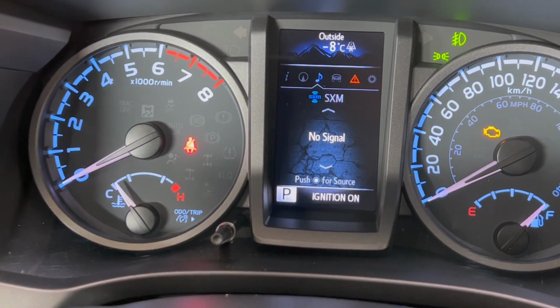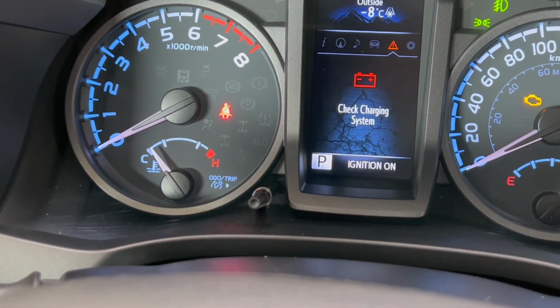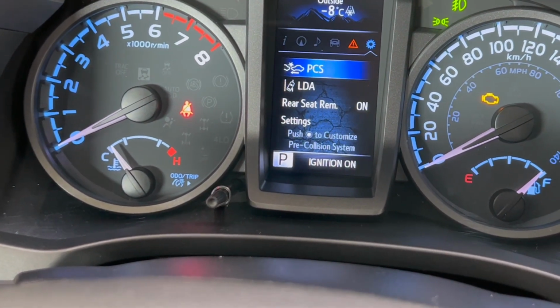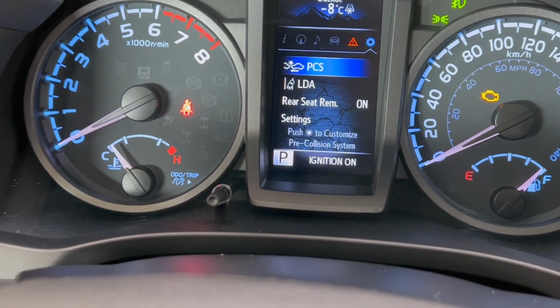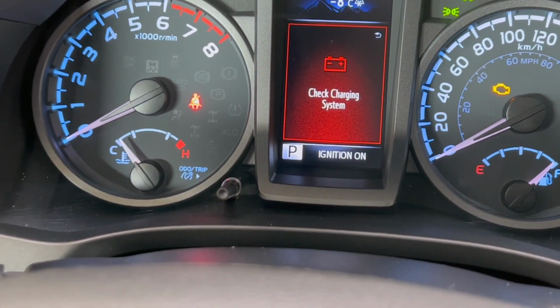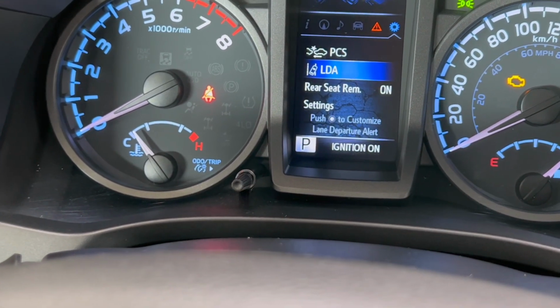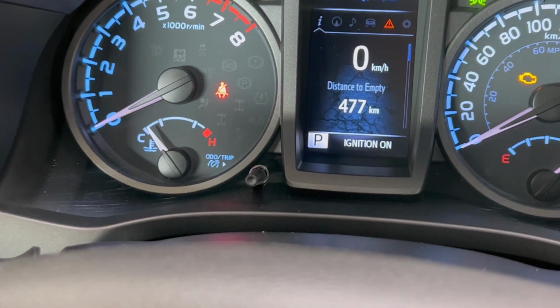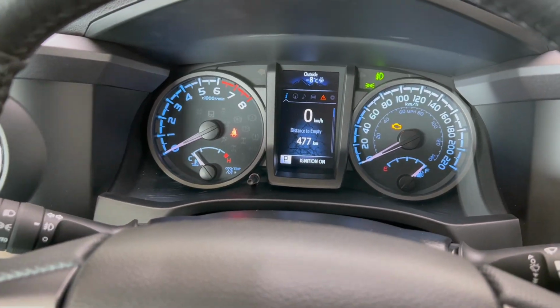There's music, Sirius satellite radio, AM, FM. We'll talk about other options in a second. Tire pressures, vehicle's not running right now, and the condition's not on, so the charging system's got a warning there. And then you've got pre-collision stuff. You've got lane departure assist and that kind of thing, lane departure warning. Whoops, let me just come in there. Lane departure alert. There we go. So you've got a lot of safety features in here, like a lot of the Toyotas. They put everything standard. Now let's jump out again to a little bit more of a wide angle.